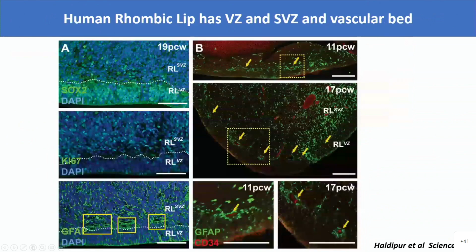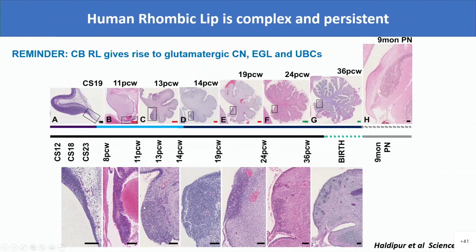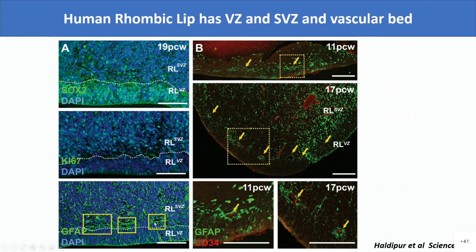I told you that that region here in the rhombic lip here, not so obvious here, but it's two zones actually, split by a vascular bed. So I'm going to zoom up that. Here's the vascular bed here. And each zone of progenitors, of highly proliferating progenitors that are going to make these granule neurons and other neurons, have unique gene expression signatures.